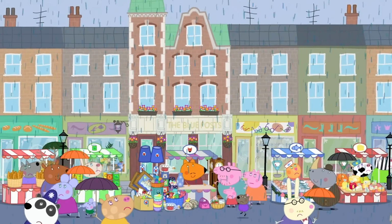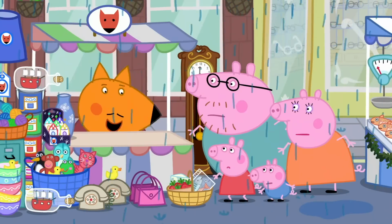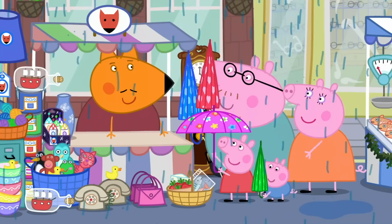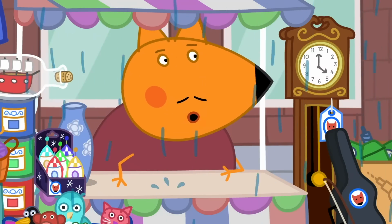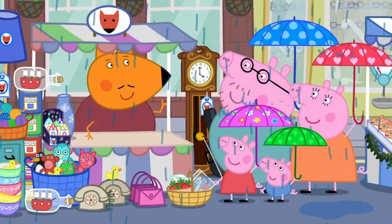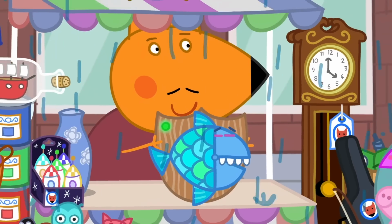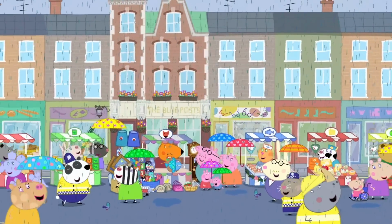It is raining. We're getting all wet. No worries. I've got just the thing. Umbrellas! Oh, we'll take them. Yes, 4 umbrellas, please. Mr. Fox's store sells everything. You see, it's lucky you came to my stall. Yes, thank you, Mr. Fox. And the best thing is, just for today, buy 4 umbrellas and you get a singing fish free. Oh, goody. Twinkle, twinkle. Peppa loves markets. Everyone loves markets.